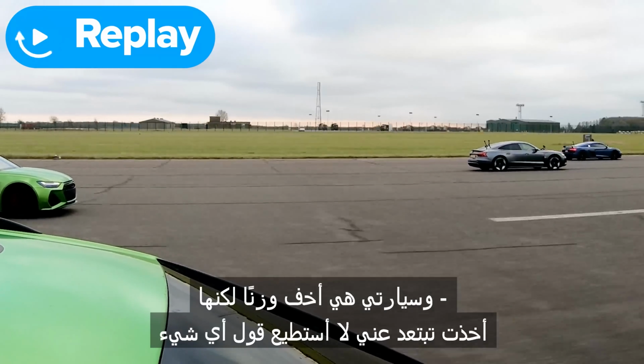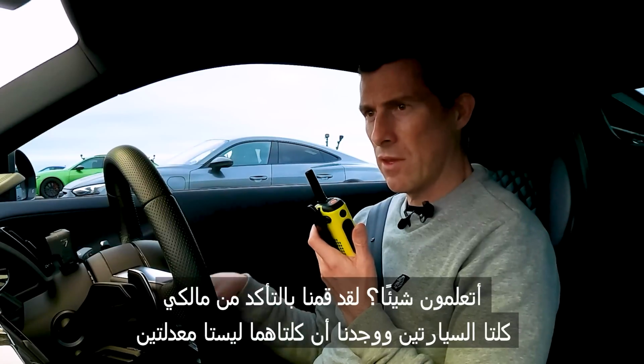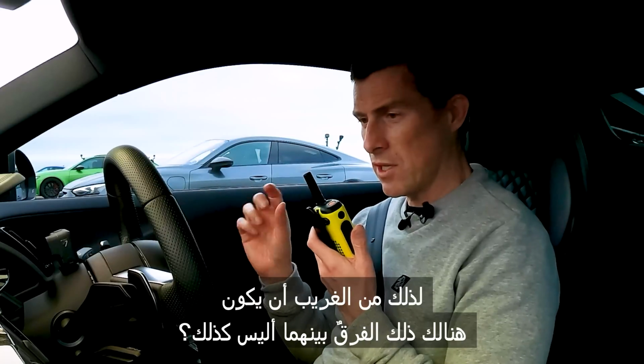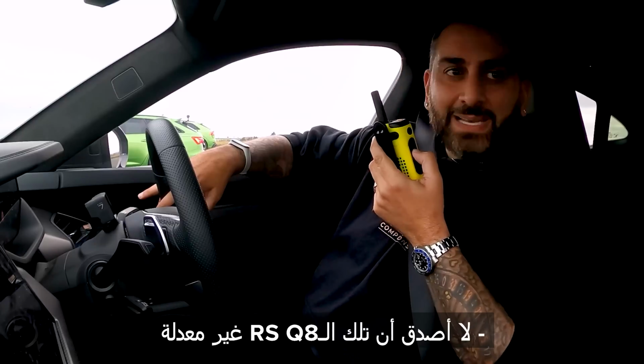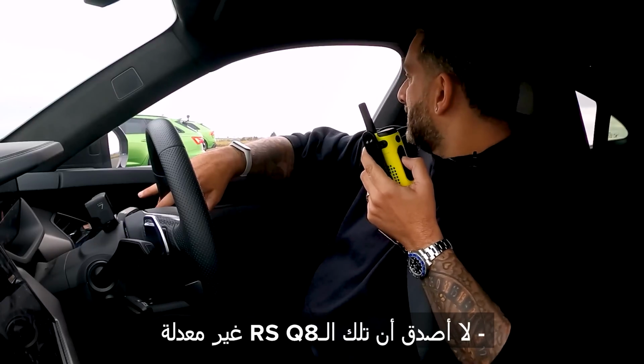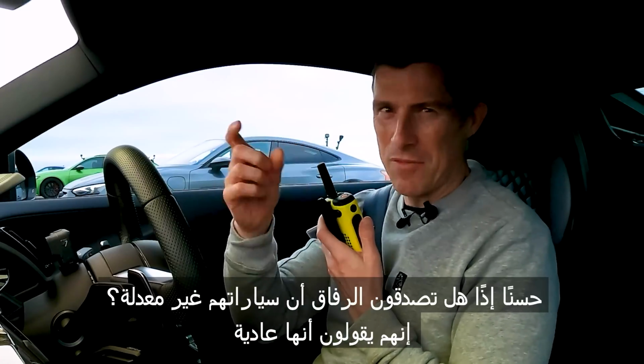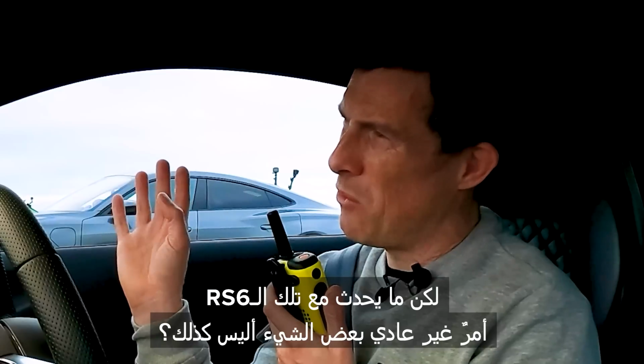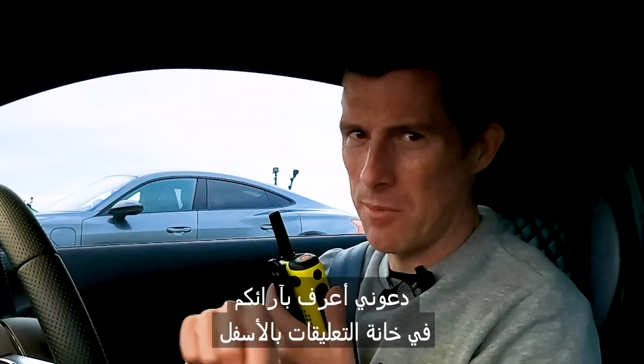I'm lost for words. Do you know what? We've actually checked with the owner of both those cars that none of them are tuned. They're not. They're standard. So it's weird to have such a difference, isn't it? I don't believe that RSQ8 is standard. Okay, right. Do you trust the guys who own that car, that it is standard? They say it is, but what's happening against the RS6 is a bit odd, isn't it? Let me know in the comments below.